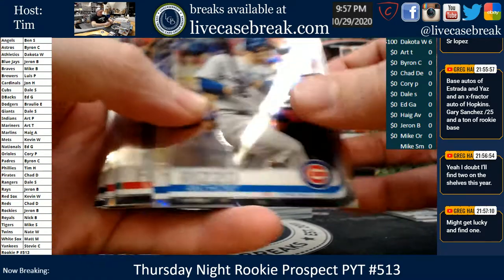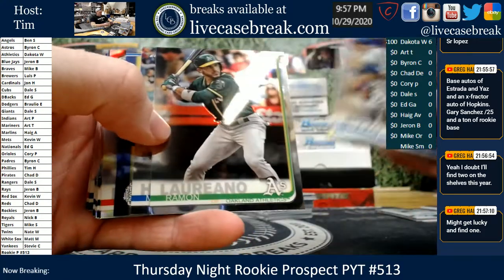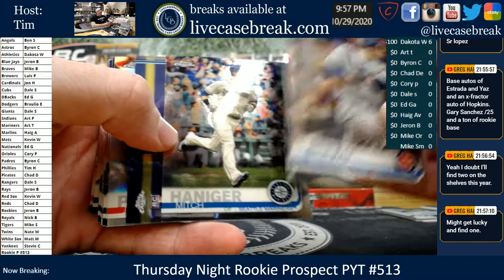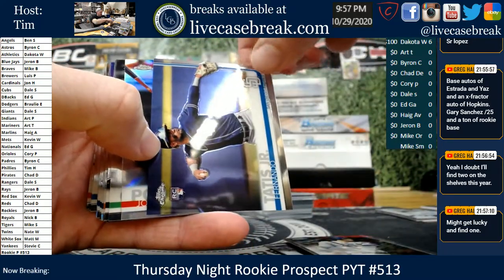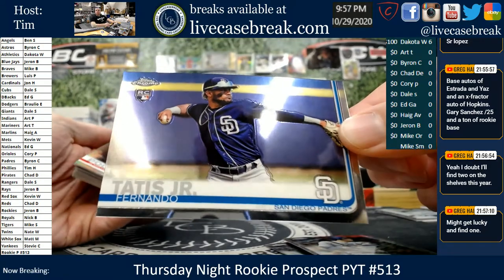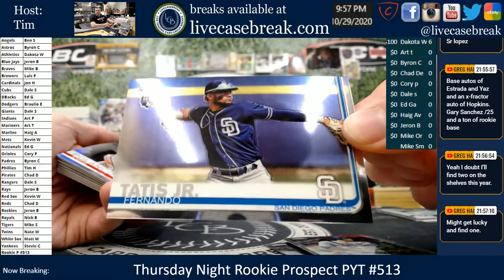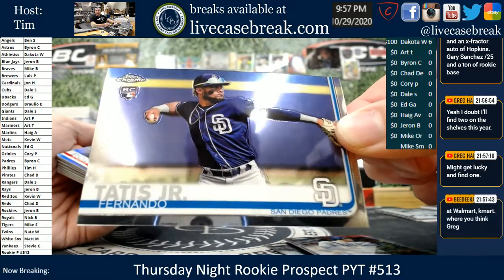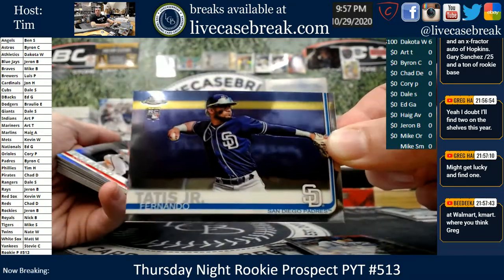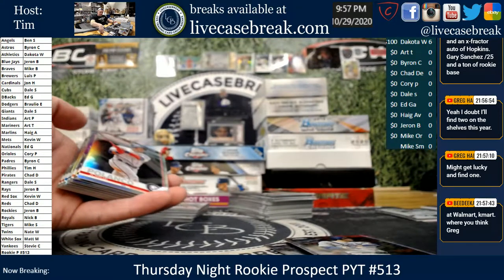Stacks. Little Rowdy Prism rookie for the Jays. A Laureano Chrome rookie. That looks like a Tatis. That's a Tatis. Damn, nice. San Diego Padres. Topps Chrome Tatis. Padres are Byron. Nice card, Byron. All you, man. That looks sharp. Sharp, sharp. Nice Tatis Chrome.